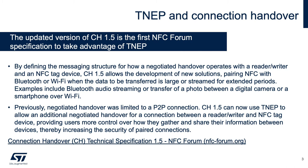With the introduction of TNEP, the NFC Forum Connection Handover specification was updated to support this new, simplified method for initiating out-of-band pairing requests. This update included a new messaging structure for how negotiated handover requests would be managed, as well as for new Bluetooth or Wi-Fi communication scenarios. Additionally, the Connection Handover 1.5 update also gives IoT manufacturers more control over how much data they have to share.